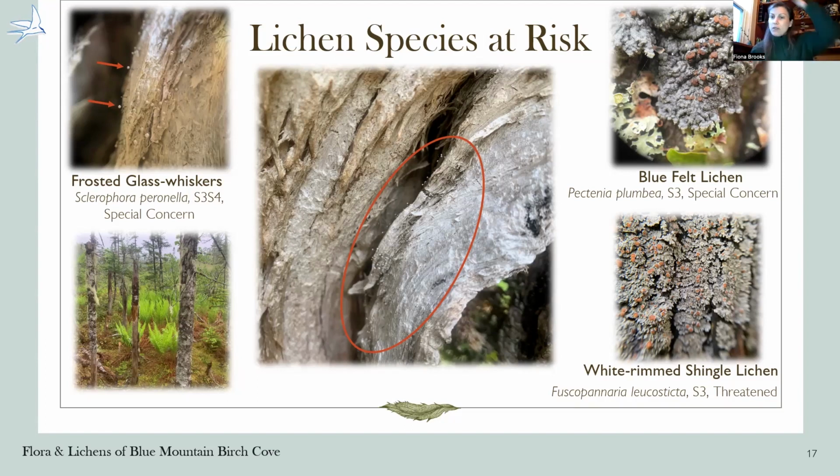Blue felt lichen, we found one thallus on one tree up in the northern portion of the Blue Mountain Birch Cove area. This lichen is our provincial lichen, and it's listed both federally and provincially as special concern. And it's also protected by the special management practices for forestry on Crown land.